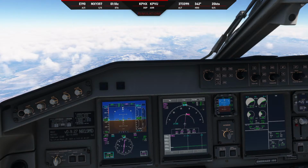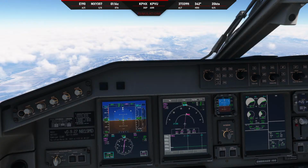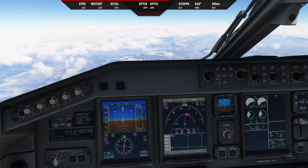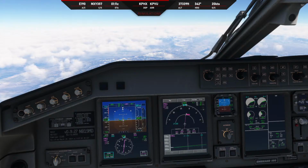Now, the good thing about flight path angle is it's going to be speed on throttle, so it will hold the 3-degree path even when you throw the speed brakes out.